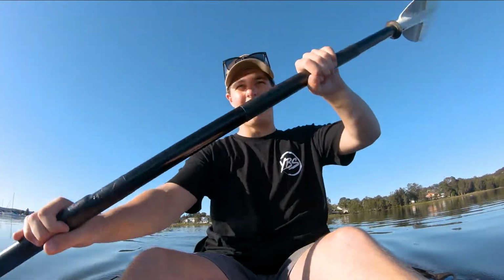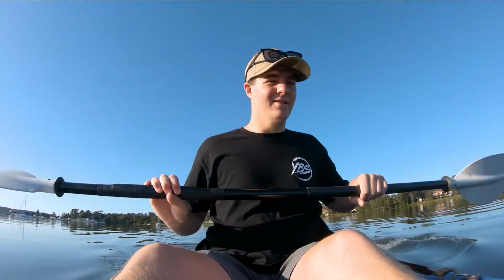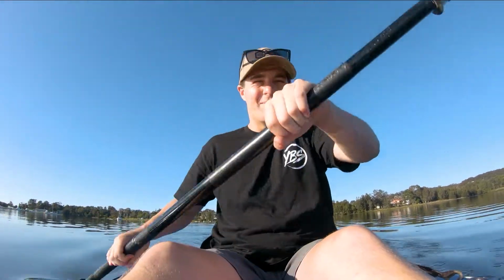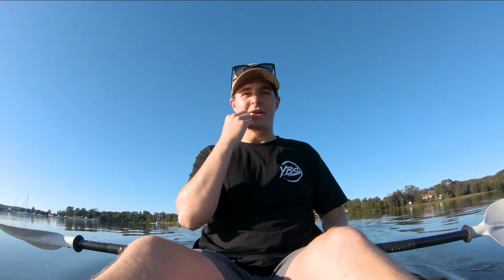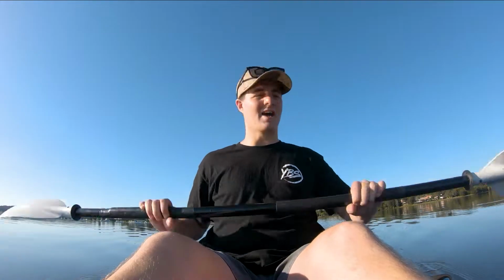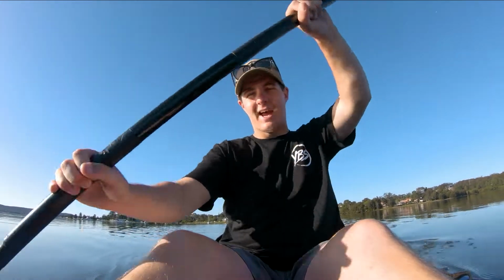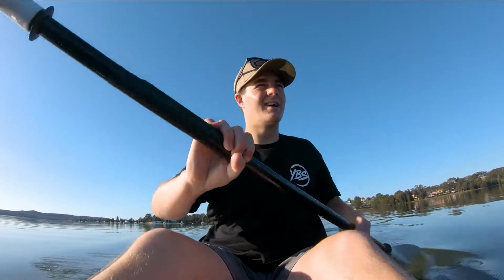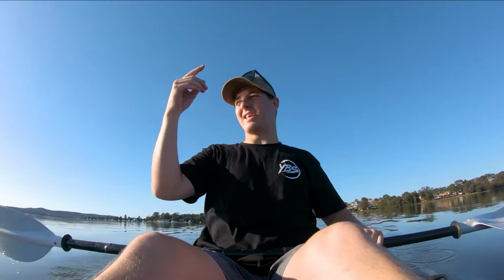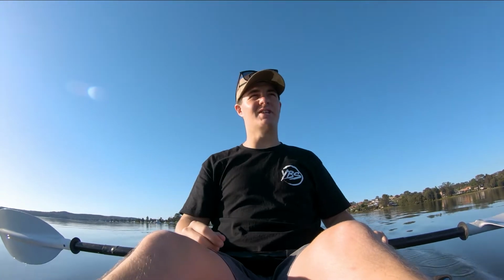It's a bit low at the back end here, because last time I took this out, I had my dad and my mate Hugh on the front there, so it sort of evens it out more. So yeah, I got in the water about 8 o'clock today. I was here pretty early. I got some drone footage of the area, just scouted where I'm actually going to be fishing today.